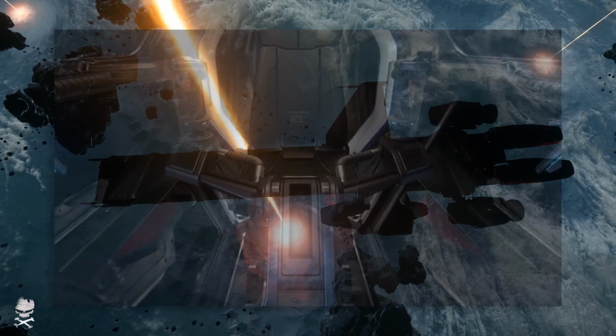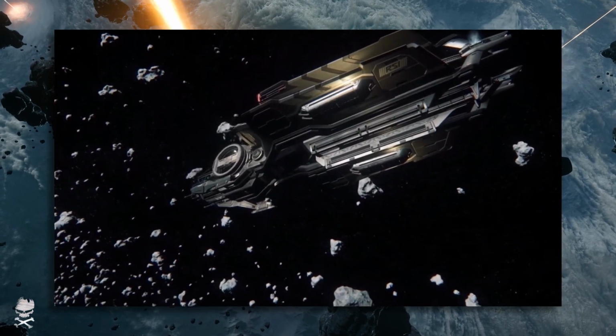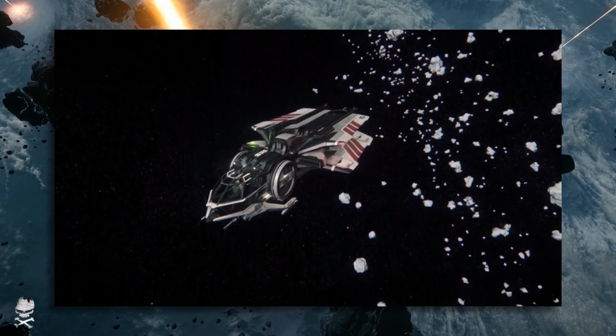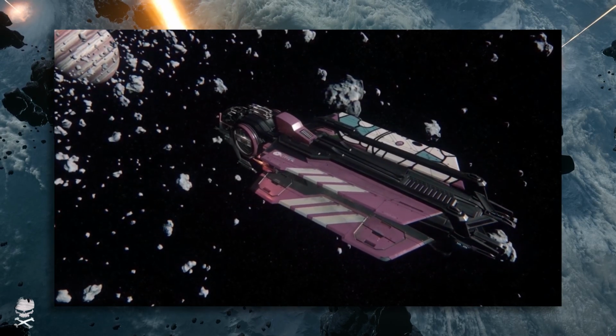Now, this week we also got a look at the brand new updated Aurora, which is apparently going to feature up to 14 new skins in the upcoming release of 3.1.